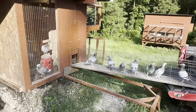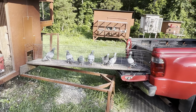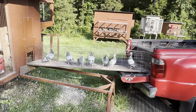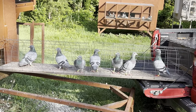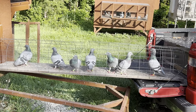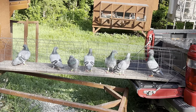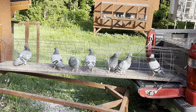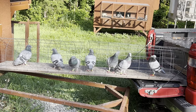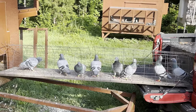But anyway, for a little recap, these birds were not from here. They've been flown by a club member that passed away, and that's why they're here. All the other club members wanted to see these birds raced, and just to honor the man, whose name was Mike, to honor Mike, and so that's what I'm doing.